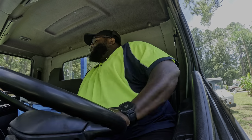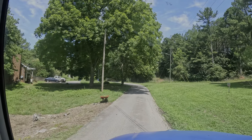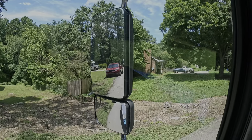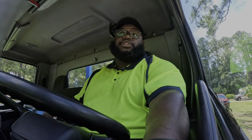I'm hoping the mailbox lady is here. I don't want her to run off the road. Like I said, very tight road that we're on right now. To give you guys a good look, we've got low hanging trees right here. We just gotta see if we can get out of here. And there's the van. You can see it in my mirror. The plan is to park on the street and drive it to the truck. We'll see if it works, and y'all hang tight.